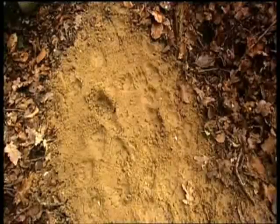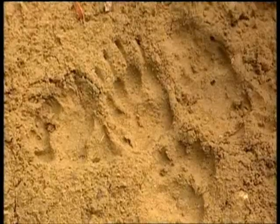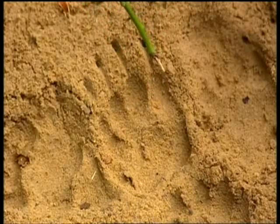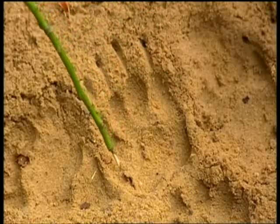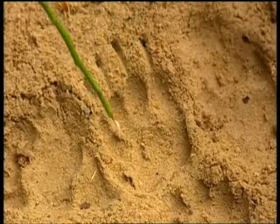Really nice. The badgers have been very helpful and given us the most wonderful footprints here to have a look at. Here you can see a lovely forefoot of the badger with the claw showing very clearly, the long claws they use for digging. And you can see, look, 1, 2, 3, 4 toes. But actually they have 5. The fifth toe's here. You have to look very carefully to see it. Because they have a wide foot, in hard ground that won't always show.